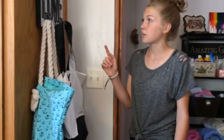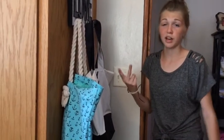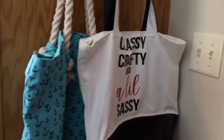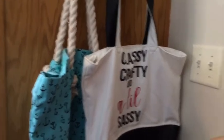This is kind of where we keep our bigger bags. We only have two, and they're both mine, but whatever. So this I got for my birthday this summer, and this I got also for my birthday from my friend. So thank you so much for getting that for me.